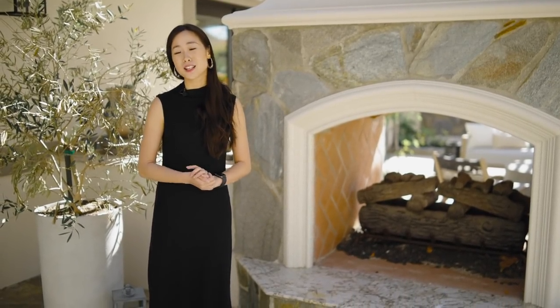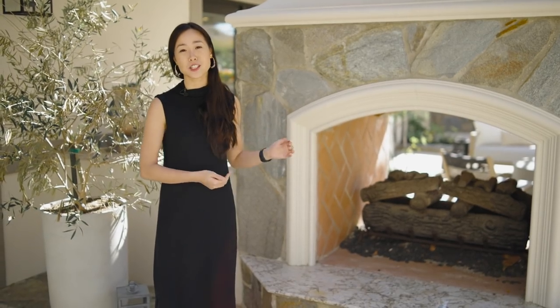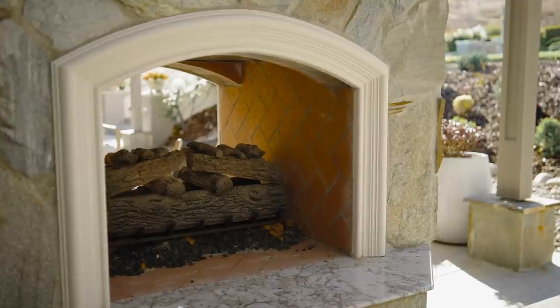What is an outdoor space without an outdoor fireplace? This fireplace is so awesome because it functions on both sides and it's perfect for the winter.